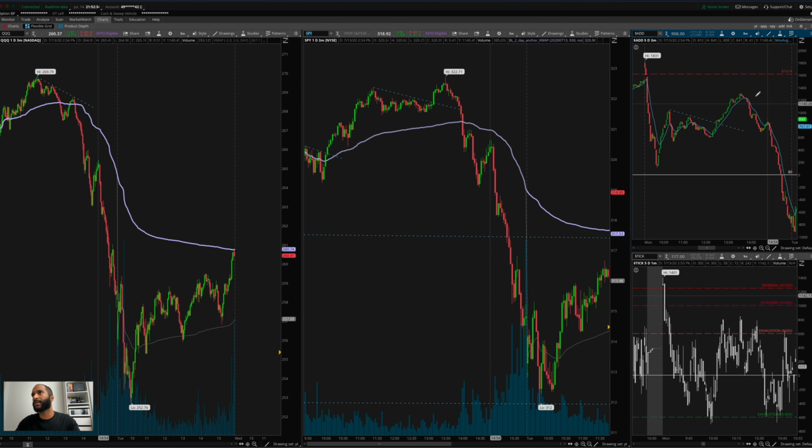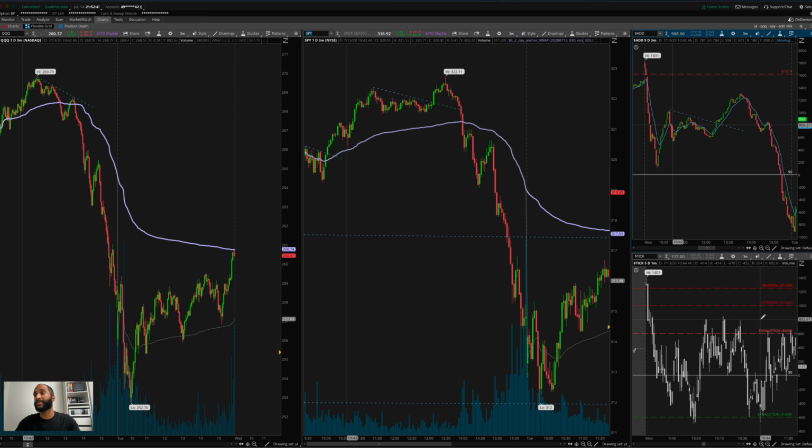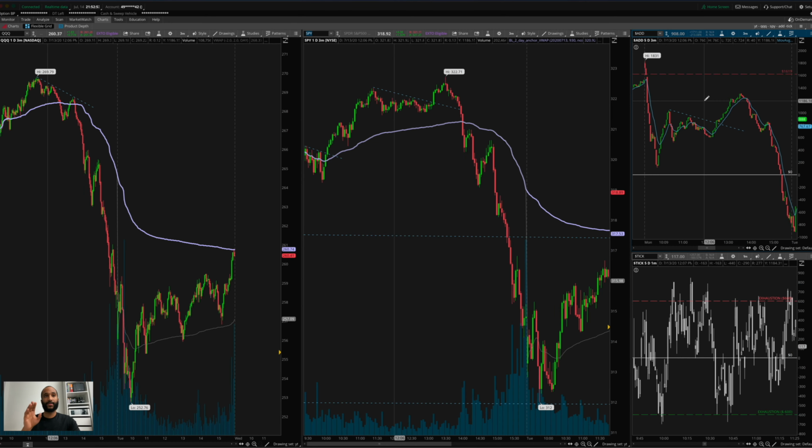That's fine. But at the end of the day, this high is nowhere near where we opened at the day. The ADD probably should have been back up here. Again, it's not essentially perfect. It's just being able to spot and identify where things aren't adding up. On a perfectly nice trending up day on the SPY, you will see all things trending up. You shouldn't see any sort of bearish divergences across the board.